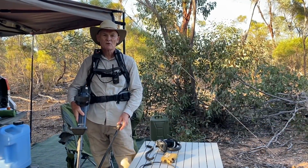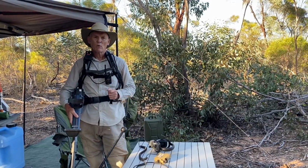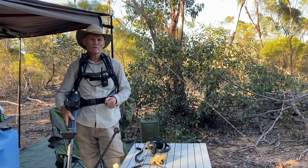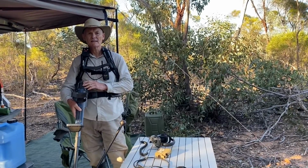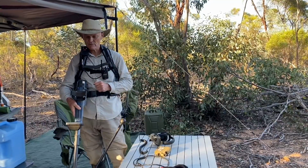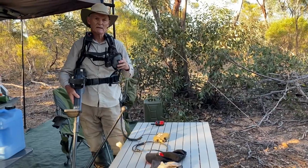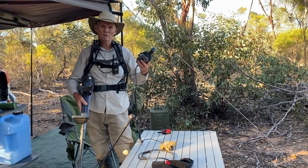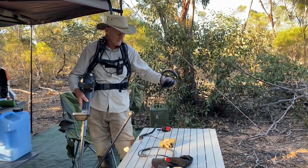I mentioned last night that I was going to do things a bit different today. I'm listening for very, very quiet targets here. The ground is very, very noisy. So I'm going to be running my machine on quite a low setting to try not to get too much interference from the ironstone. Now, to help me, instead of using the speaker like I normally do, I'm going to wear headphones. Headphones really do help when you're listening for quiet targets.